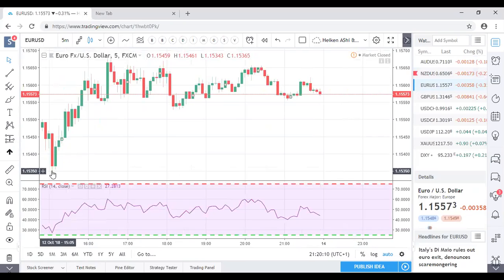1.1530, 1.1350, that's the region I'm looking to enter. Possibly this will come down to like 30 or 25. If it comes to the 25 region, then definitely we should enter a buy order at that point.